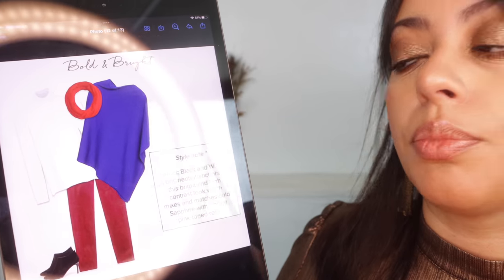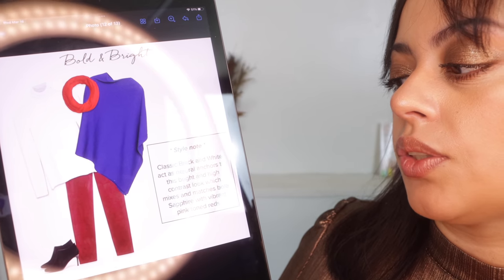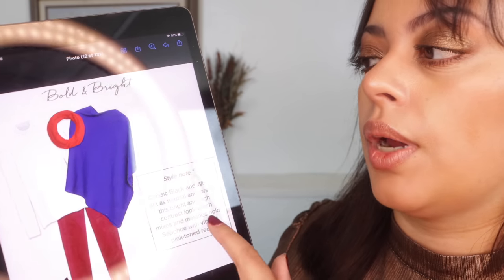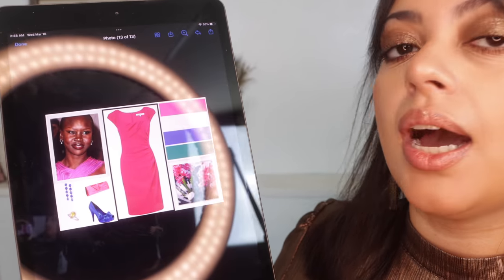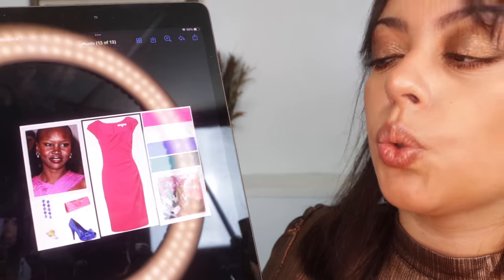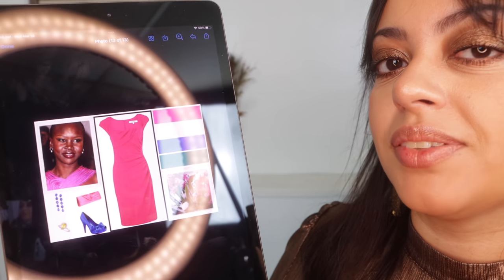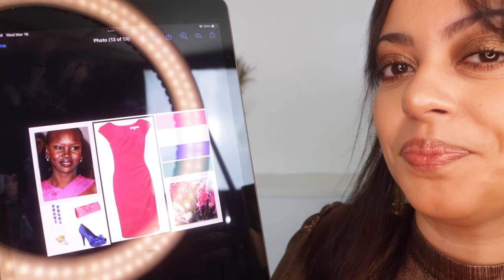Here we have a bold and bright look. Classic black and white act as neutral anchors to this bright and high contrast look, which mixes and matches bold sapphire with vibrant pink toned reds. And lastly, look at how gorgeous this dress is. I absolutely believe that fuchsia, for sure, is your color. And I love the pop of sapphire heels and that fuchsia clutch. It just all comes together. But I am going to show you tangible pieces that I think will look beautiful on you.